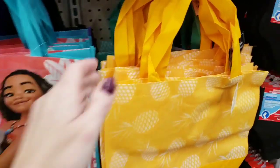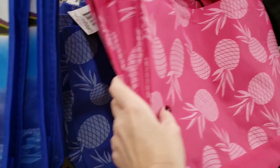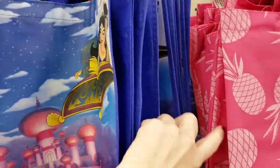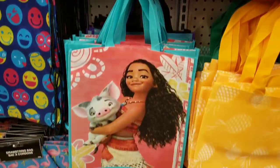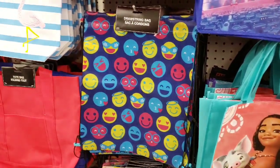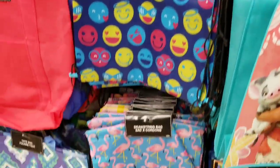Well, look at these new tote bags. These are cute. They had it in yellow and like a mint green. They have it in the pink and blue. And look at there, Aladdin and Toy Story. Love Toy Story. Moana. Those were Trolls. There's some drawstring bags. Those are new. Pineapples, flamingos, emojis.